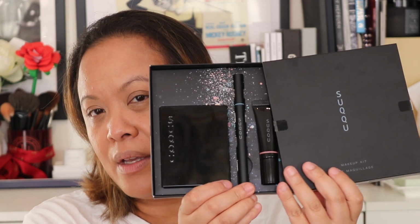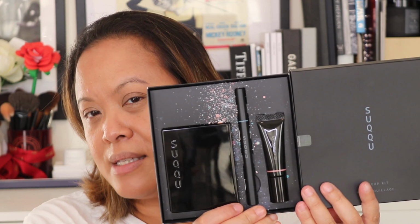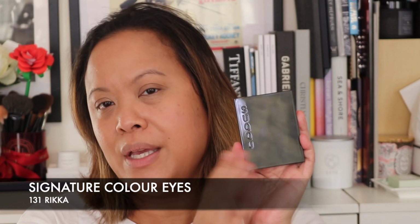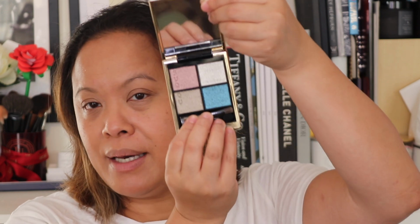Again, it comes in this lovely case which has all of the shades and everything in here. So this is the second set. So this is the first thing I wanted to show you. This is the eyeshadow in the limited edition shade 131. And this one is definitely more of a sort of cooler palette. And you know how I like my cool palettes as well. So I had to pick this one up too. So I'll show you how it looks.